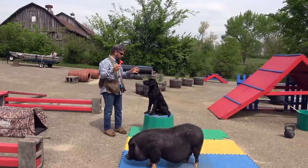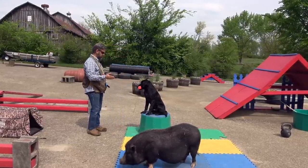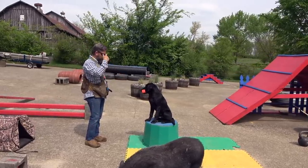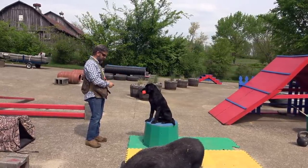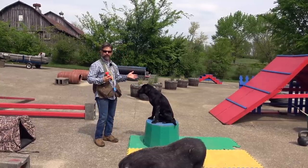So what we're working on this month with them is getting them to take this and hold it. I give it to him, he's supposed to take it, and then he holds it for a while. I've got a count going on in my brain, and after he's held it for the requisite amount of time, then I tell him, hey, I really appreciate that.